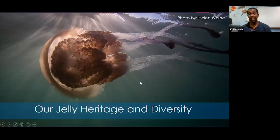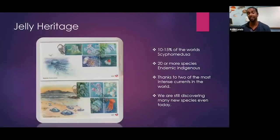So South Africa has a very small coastline of about 2,700 kilometers. And for that coastline, we have the highest diversity of jellies in the world, greater than the giant continent of America or Australia. And so we actually have about 15%, even more, of the world's Scyphozoa species. Those are true jellyfish. If you think of an umbrella with a stalk, that's true jellyfish. So we represent about 15% of the world species right here on our coastline. We know we have about 25 different species that are endemic, only found here and nowhere else in the world.